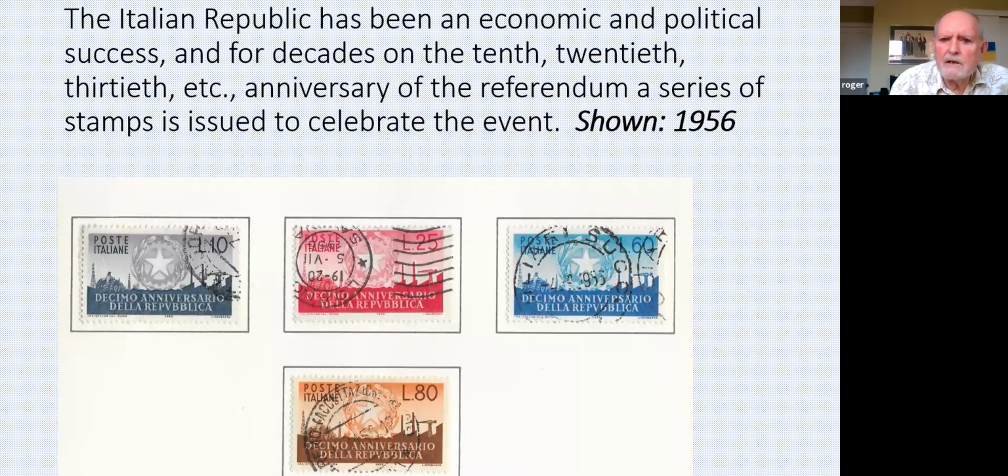Finally, last slide here. Every 10 years after 1946, on the 2nd of June, Italy would issue a series of stamps commemorating the declaration and the approval by referendum of the Republic. And as things developed and Italy became a very prosperous country by world standards, really a first world country, they were just so happy they had made this decision. So that's a little philatelic look at the transition from Italy's monarchy to the Republic.